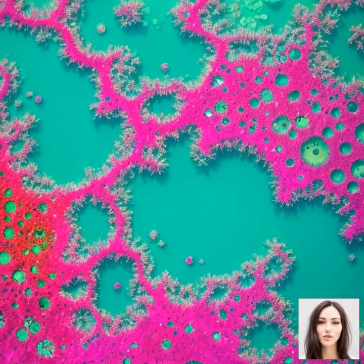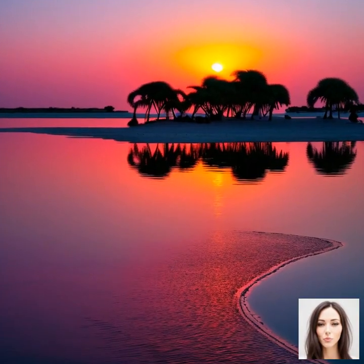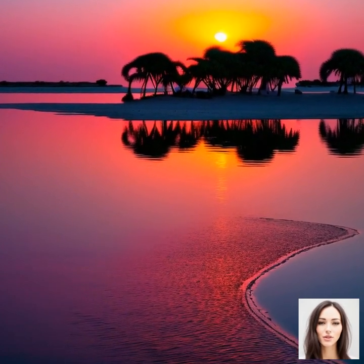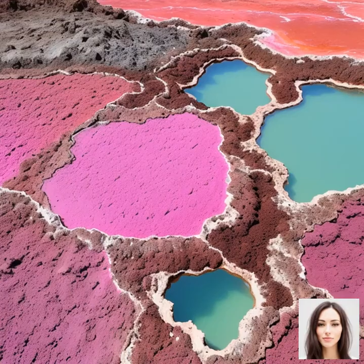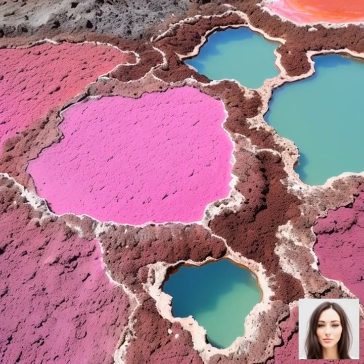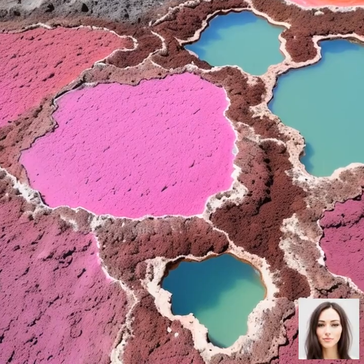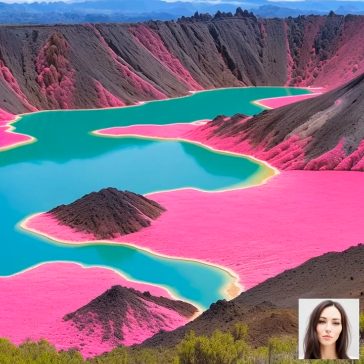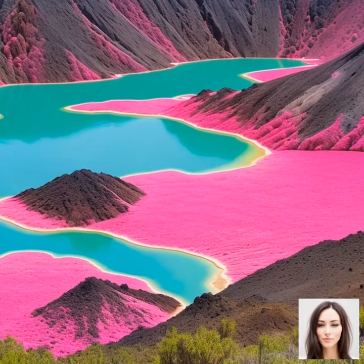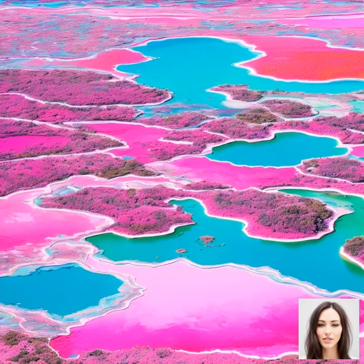Pink lakes are predominantly found in areas with high evaporation rates, which leads to increased salinity levels. These salt-rich environments are often found in regions with warm climates and low precipitation, such as Australia, Africa, and South America. Some of the most famous examples include Lake Hillier in Australia, Lake Retba in Senegal, and Laguna Colorada in Bolivia.